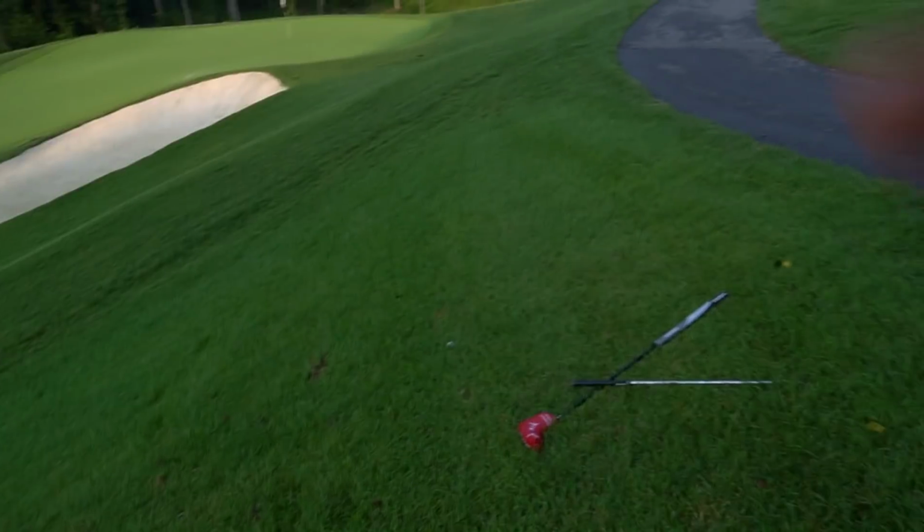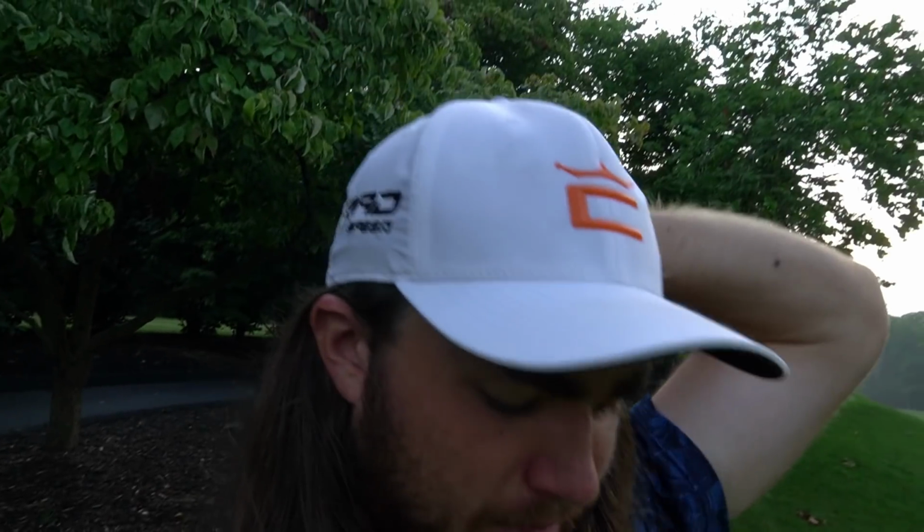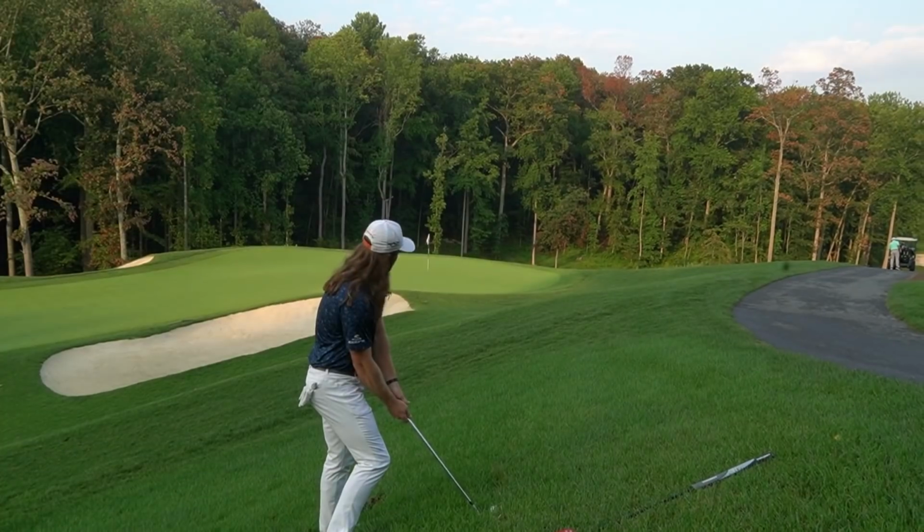All right, well, I definitely didn't hit a very good shot there. You can see my ball, tough lie, so I'm left. I really just got stuck up on the top of my swing and squeezed it out to the right. But we can still get up and down. I'm going to be hitting a 62-degree wedge. Let's see if we can hit a good shot.